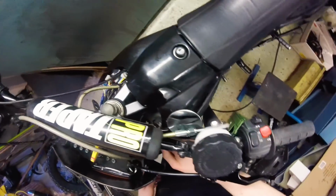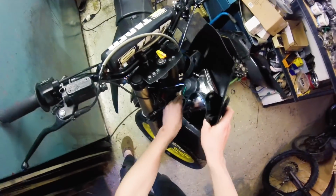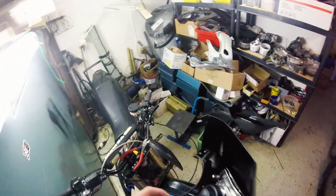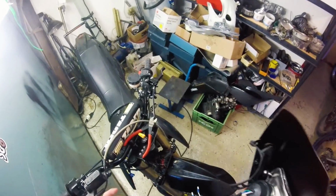So yes, I love these mounts with the rubber thing. Some of you guys asked on Instagram, because I posted, oh wait, we need to disconnect all of this. You asked how did you fit it, because this thing is in the way for the ignition lock, and that's exactly the problem I'm having.